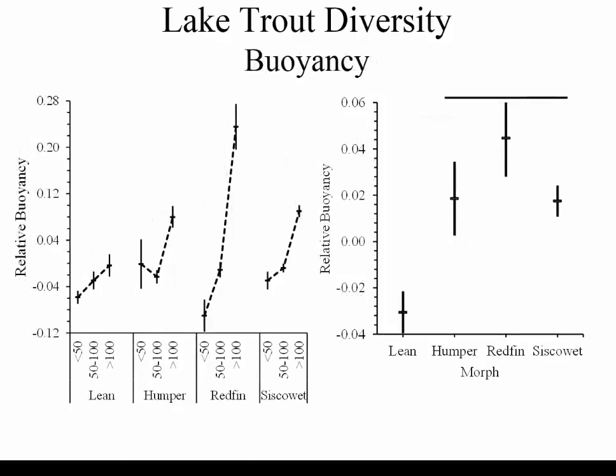Buoyancy is this measure where we combine the wet and air weights. And this is a similar statistical procedure where we take the relative buoyancy from the relationship between wet and air weights. You can see that the relative buoyancy tends to go up and is highest for each of the morphs in the deepest depth stratum. And that would make sense. Relative buoyancy is more important when you don't have a swim bladder that will function at these very deep depths.